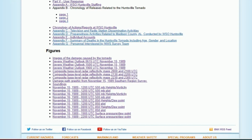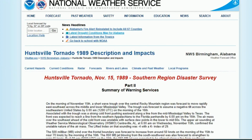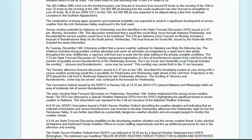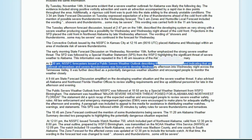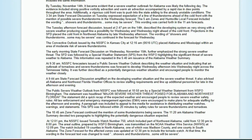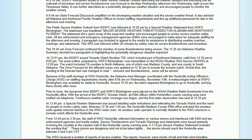These forecasters issued a public severe weather outlook, and that is mentioned in the summary of the warning services. Here is their severe weather outlook, which mentioned an outbreak of tornadoes forecasted to develop on Wednesday across the Tennessee Valley, described as a potentially dangerous weather situation, and encouraged people to review their weather safety plans. Weather offices in Alabama were also raising awareness for this event because they were very concerned about this significant severe weather event that was about to occur.